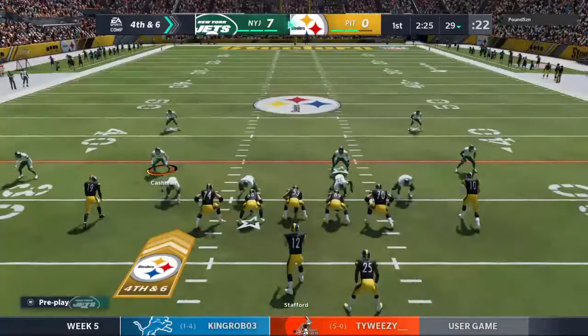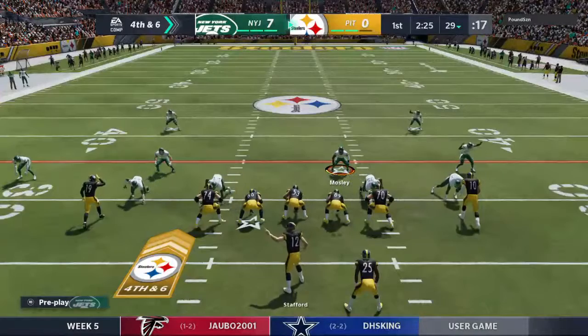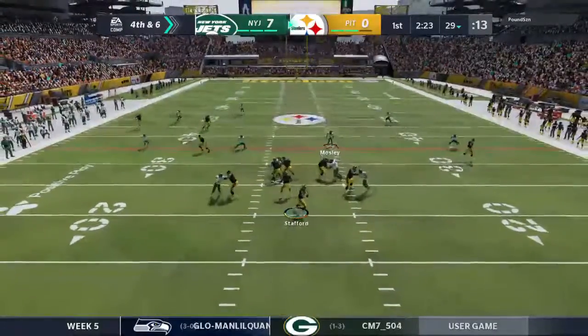53 is Mike. Check. Come on, D. Watch the screen. Watch the screen.